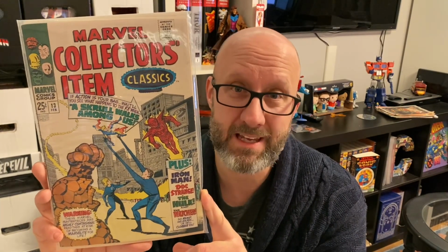So this is a reprint title, and it's actually a reprint title from the Silver Age, printing even earlier Silver Age stories. And I think this one has a Fantastic Four issue reprinted, and then it's got an Iron Man, a Doctor Strange, and then a Hulk. It says Hulk and the Watcher. So it's got multiple stories from multiple issues that are reprinted in here.